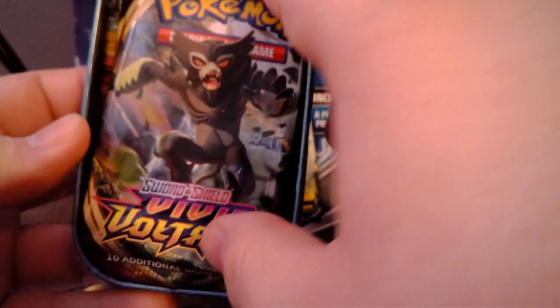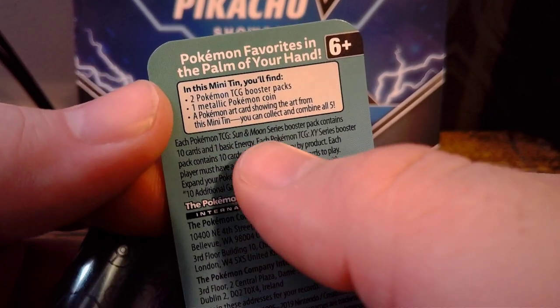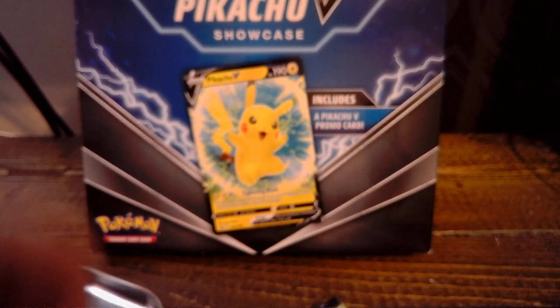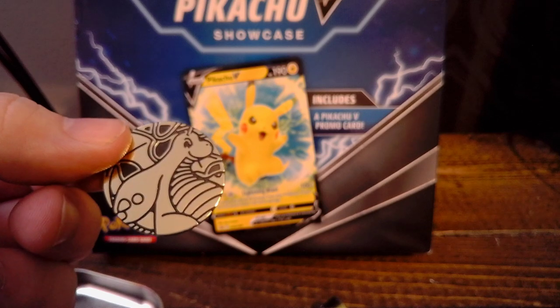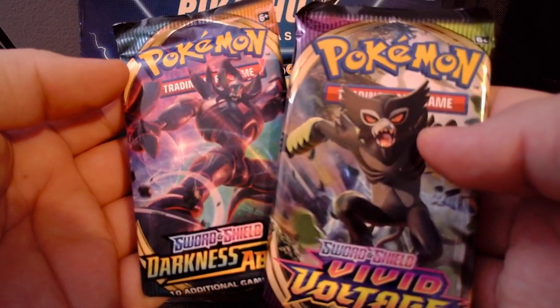Okay. So here we have, wait a minute, Sword and Shield. Hold on. Did it not say Sun and Moon? Sun and Moon. That's fine. That's perfectly fine. We also get a little coin. I know this is for the card game. Oh, there's a Dragonite on there. Oh, dope. I don't know the proper etiquette to opening Pokemon packs.